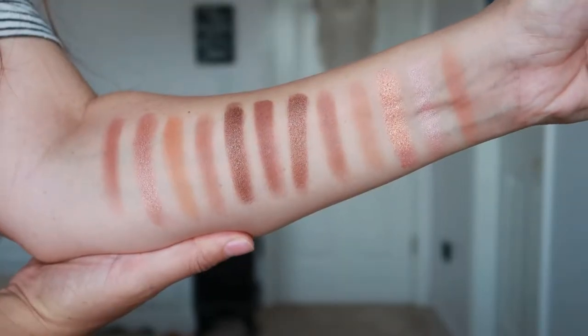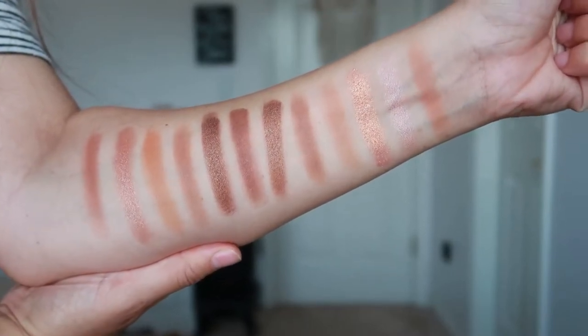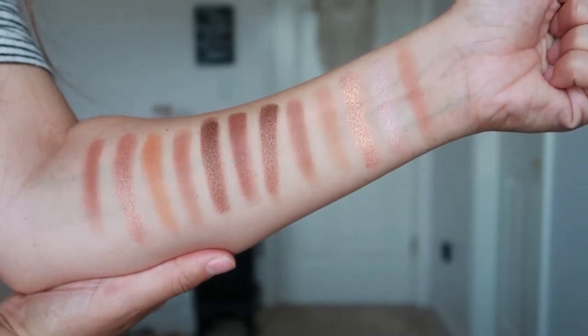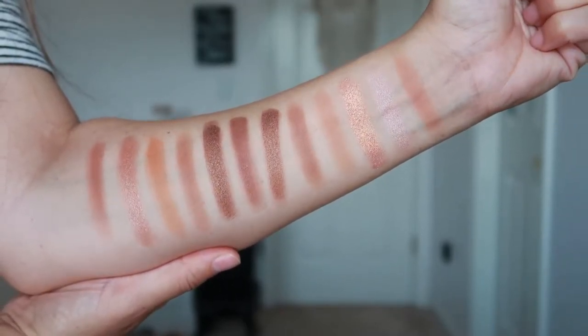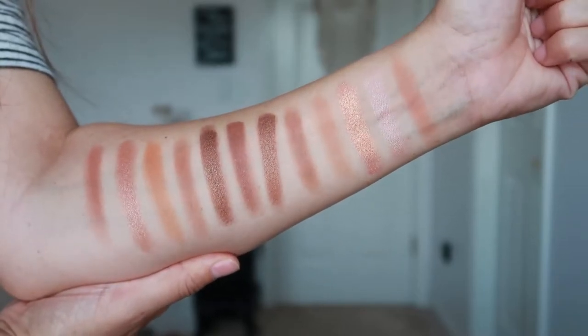We have, this is from right to left, the shades mile, yard, foot, inch, parsec, light year, astronomical unit, kilometer, decimeter, centimeter, millimeter, and meter. So this actually did swatch really well. I was kind of pleasantly surprised. So let's go ahead and go into how I created this very simple look that is on my eyes right now.